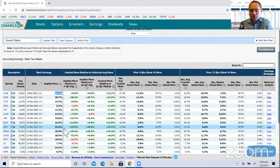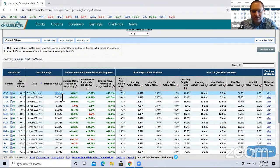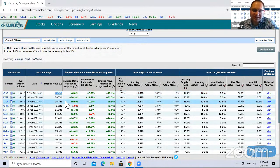The expected move. Now, this is an expected move up or down. So keep in mind, that's the magnitude of the move. If you're buying a call and buying a put, you're buying a straddle, and the stock has to move by enough to cover the premium of both the call and the put. So it doesn't matter if it goes up or down, it's the magnitude of the move. So here, that's based on yesterday's closing prices, that's implying a 19.3% move.